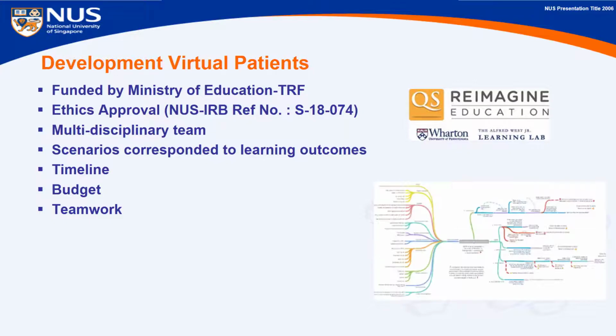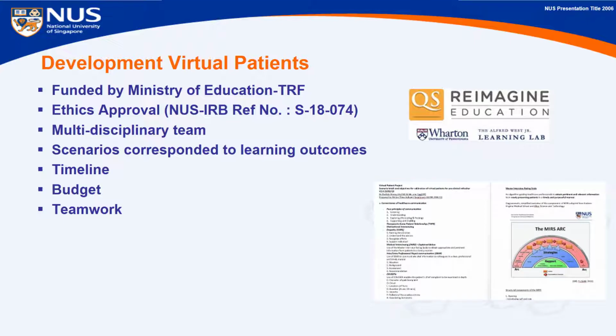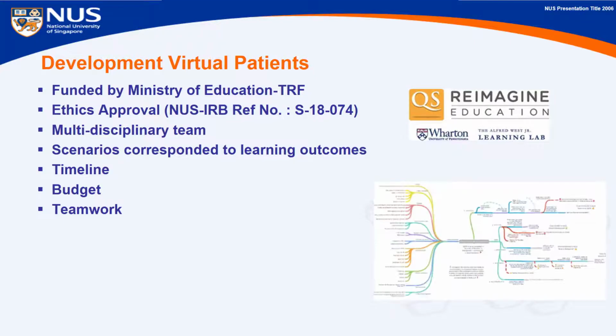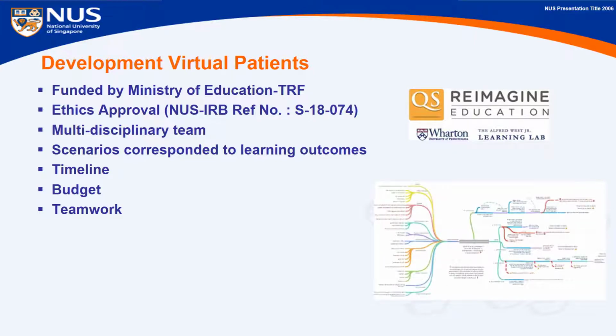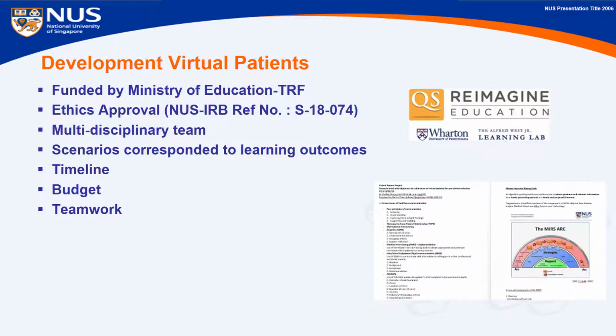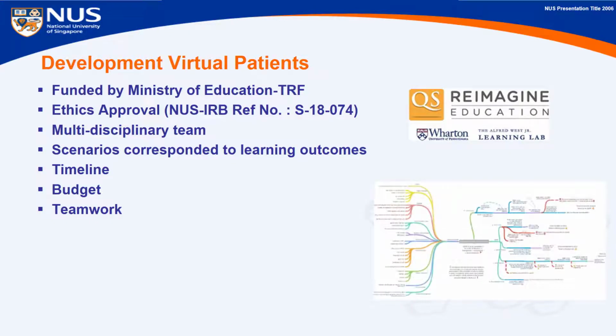It takes a lot of time and effort. Though the project was funded by the Ministry of Education, we still needed some top-ups, which is why I'm very thankful to NUS IT. And of course, we had to take note of a timeline. So this paper is already published in JMIR. If you would like to read it, I'm very happy to answer your questions.